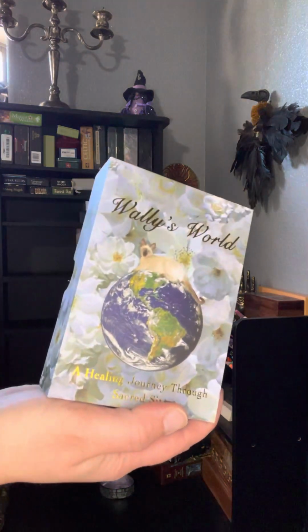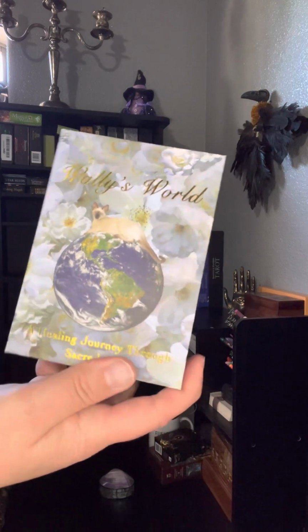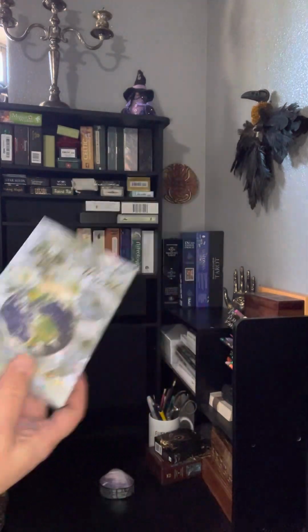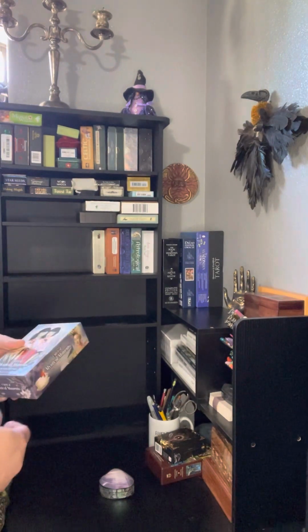Wally's World by Kittens, Weights, and Tarot. She did a whole thing where she and her community built the deck together. It's gorgeous. Love to use that sometime in my daily readings.